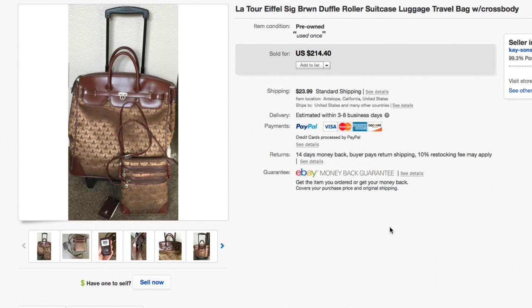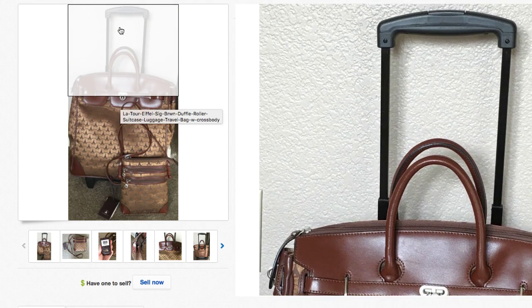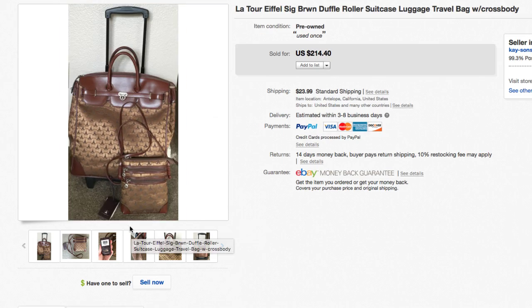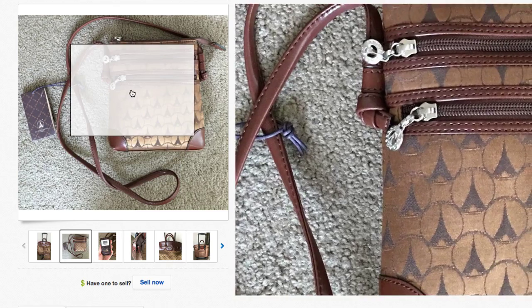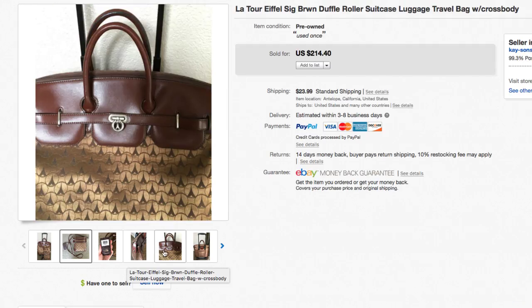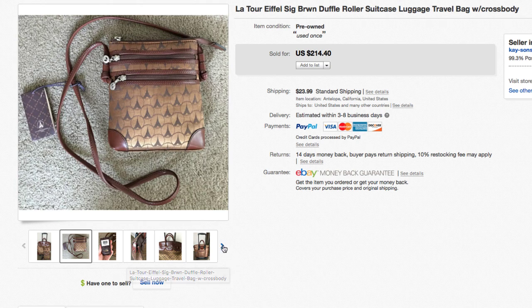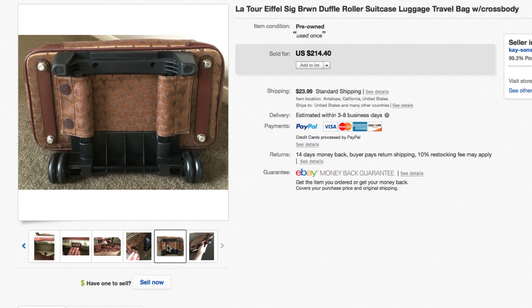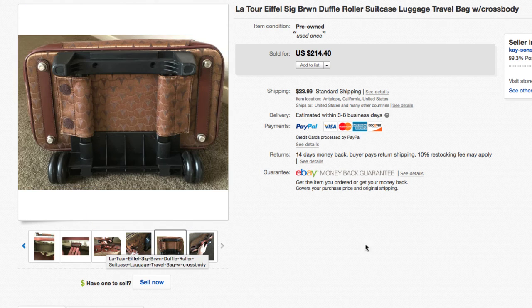Here's a cool sale. Tour Eiffel bags. This was in mint condition. It seems like it was used once. This crossbody or travel bag wasn't even used at all. They still have the tags on it. Very, very nice quality design, it's a rolling case. I had it listed for $214.